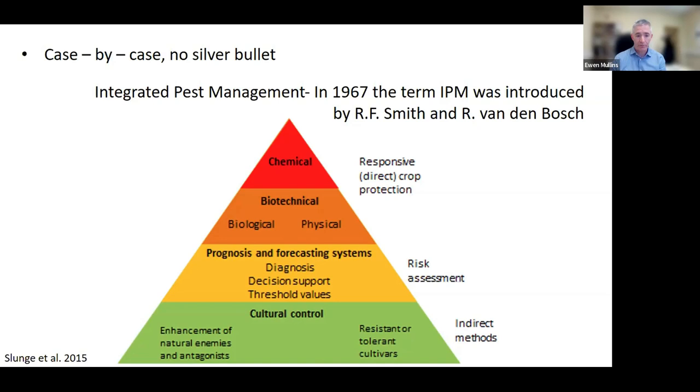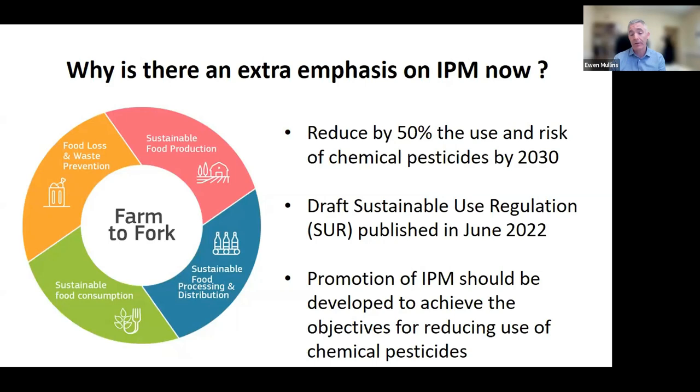So that's in essence what IPM is, the theory of IPM. So why is there an extra emphasis on it now? Well, as I said earlier, farm to fork is one of the main agendas from the European Green Deal. And farm to fork's focus is to reduce by 50% the use and risk of chemical pesticides by 2030. Now that is an extremely ambitious, bordering on aspirational target when you look at where we are right now. So if farm to fork was introduced on Monday morning, we would have serious problems in our tillage systems.